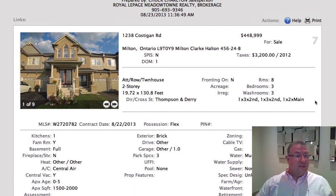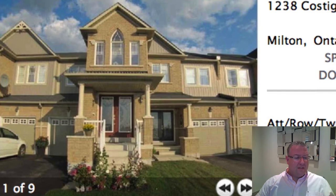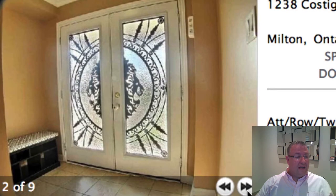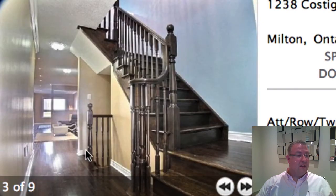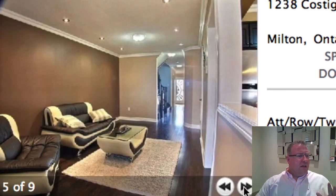I think they're better value than this one on Costigan at 448.9. Even though this one on Costigan is a little bit bigger, it's 19 feet across. You figure the garage is 10 feet, so you don't really have a lot of space in here. I call this the bowling alley, in that it feels very long and narrow. So this room plus another room, a wider home always feels more natural for people. This, like, where do you put the TV, right? Like, there's not really an option to have L-shaped kind of couches.